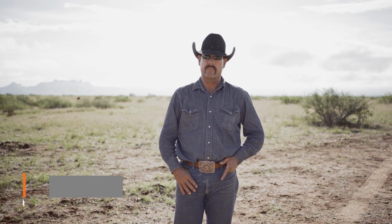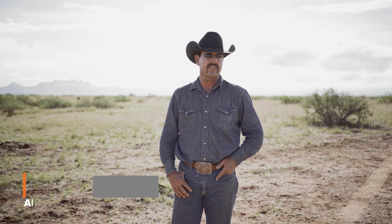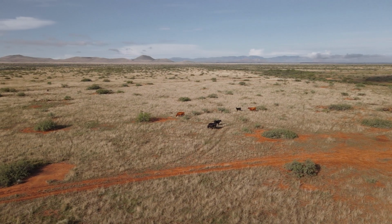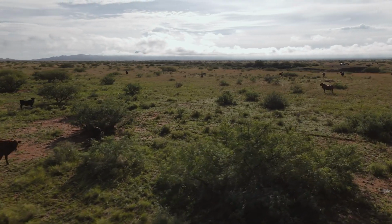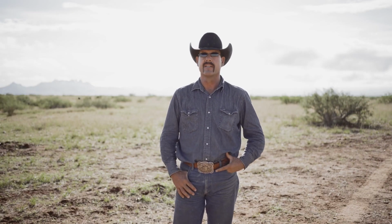My name's Carter Williams. I'm from Wilcox, Arizona. I manage the Cienega Ranch here in southeastern Arizona. It's about 70,000 acres, close to 900 cows. There's a lot of browse here: grass, love grass, a lot of love grass, mesquite trees, shrubs, a lot of different feeds.